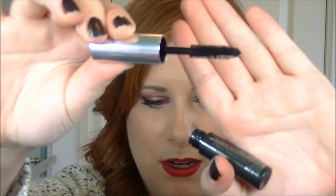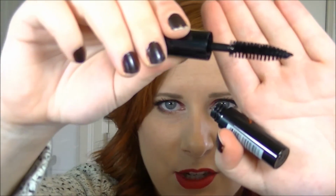Then it comes with the Clinique High Impact Mascara, which is proving difficult to get out of this stupid little thing. I'm going to use a makeup brush. Here we go. And it looks like this, and its wand looks just like a regular mascara wand. Oops, I did not show the Smashbox wand, so let's remedy that. Oh, it's a nice fat wand, kind of like a Dior wand. I like that. It's almost the full size of the sample.